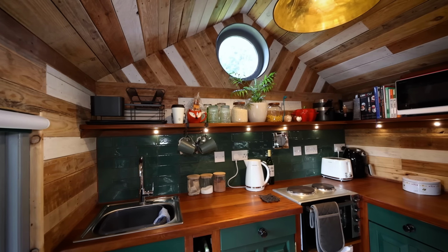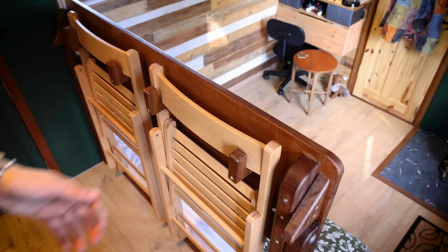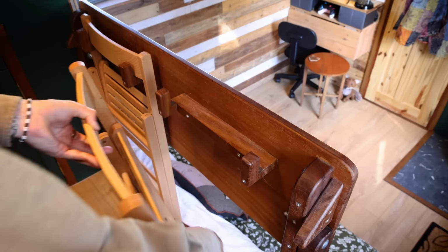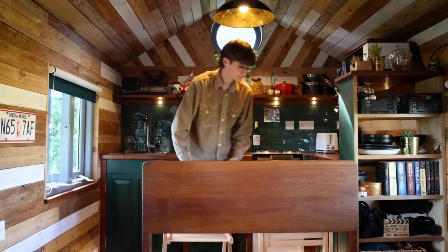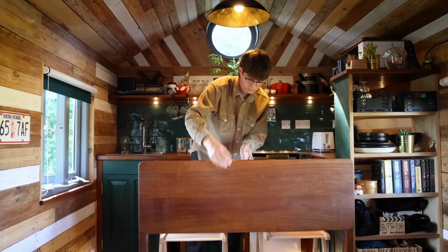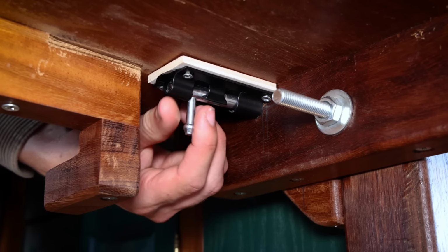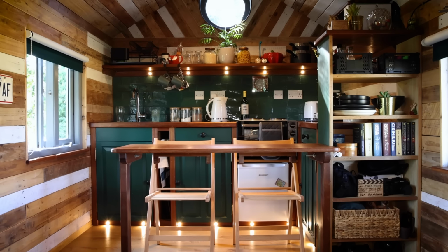You've got lots of prep space, lots of storage, and I especially like the way that you've done this table. Can you talk to me about how all this works? Yeah, so the table works on a pivot system, and you take the chairs off of the back and you can open them up, and then you flip the table up and there's a bolt that goes through, and then you have a solid table to work on. So you can use that to do your work, or you can do prep or eating. So yeah, it's great. It's such an efficient use of the space.